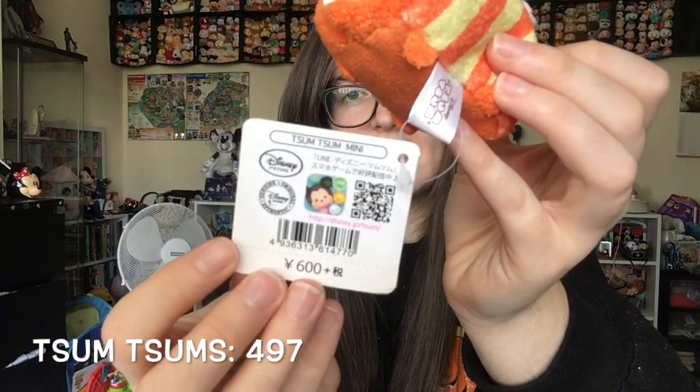He's still got the tag, which is a Japanese tag. He costs 600 yen, which is about $6. He's got the sock on his back, and I just absolutely adore him. He has got to go there in a completely full box, so I've got to sort out the Tsum Tsums.